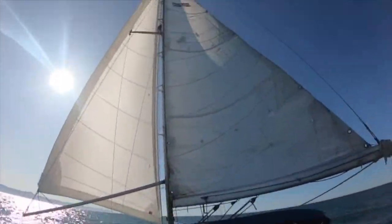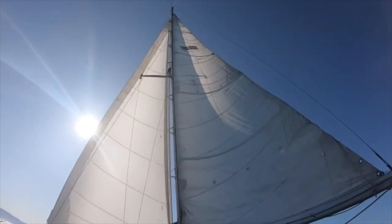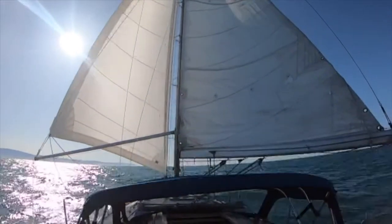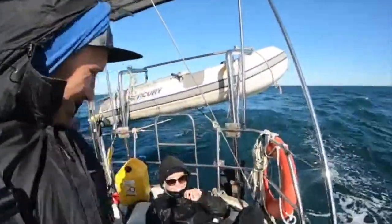News, we're actually sailing. Wing on wing, doing 6.5 to 7 knots, straight towards our destination and everything. We're going to California.